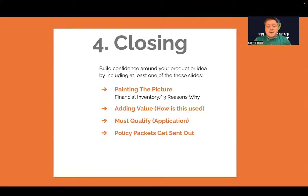You must qualify. So if they say, oh, I have to think about it. Well, listen, Mary, the insurance company also has to think about it. So we have to submit the application to see if we can get you approved, and then we'll send the policy packet out to your house to make sure that we can actually qualify you for this, because I don't want you to sit too long thinking about something you might not even be able to get, Mary. Does that make sense? Okay, let's pull up the application and get it done.